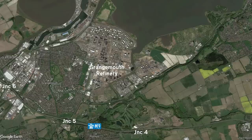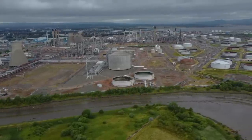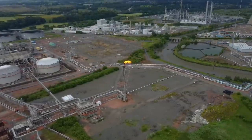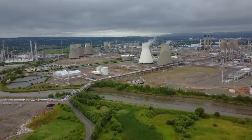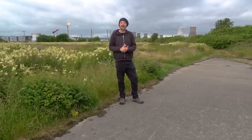You'll spot it at various points along the M9 motorway, but usually from Junction 4 onwards. With its massive cooling towers and several gas flares, it's definitely a significant landmark. Production started at the site in 1924, but for some reason they were forced to close between the years of 1939 and 1945. No bother though, they would reopen for business in 1946 with plans to drastically expand the site.